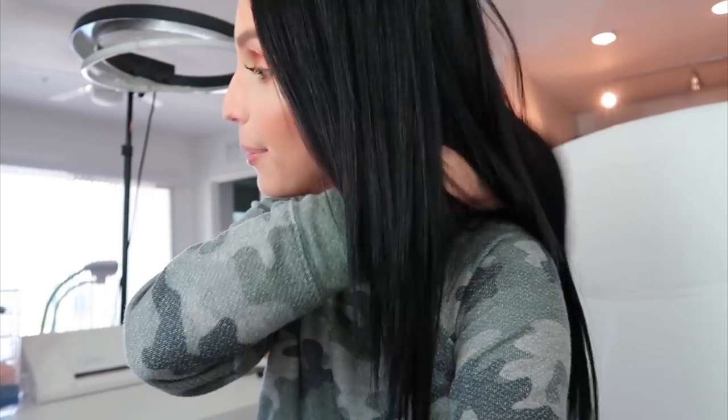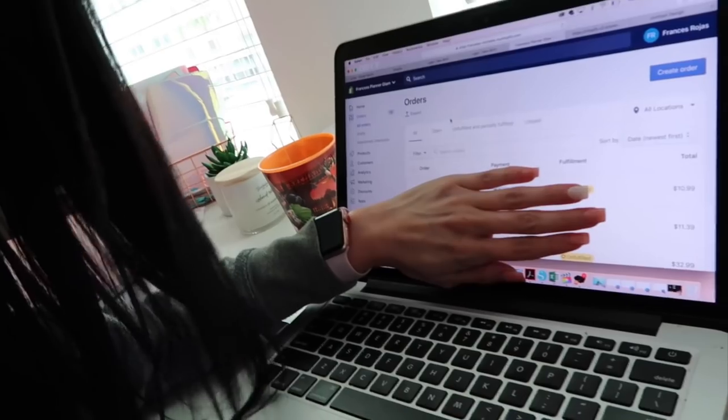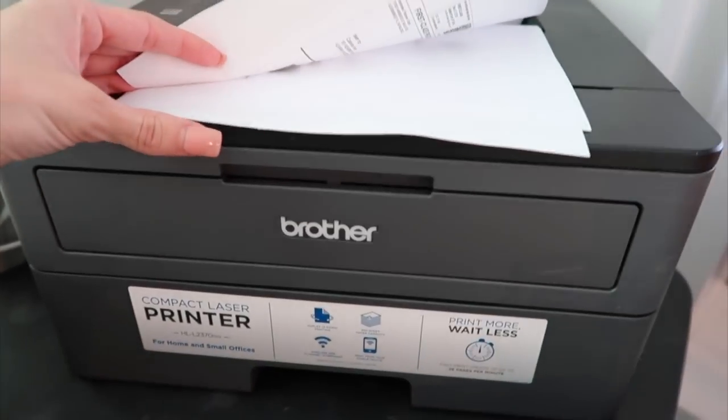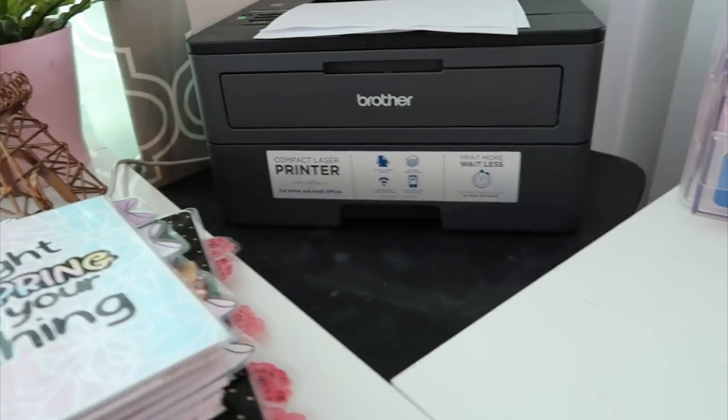So I come here into my Shopify app, and I start printing out the packaging slips. I come in here and in Shopify, it's just people's addresses. I'm not trying to be rude. I open Shopify and start printing the packaging slips, these are the packaging slips, the order stuff. I print all of them in here, and then from there I start working on my inventory.